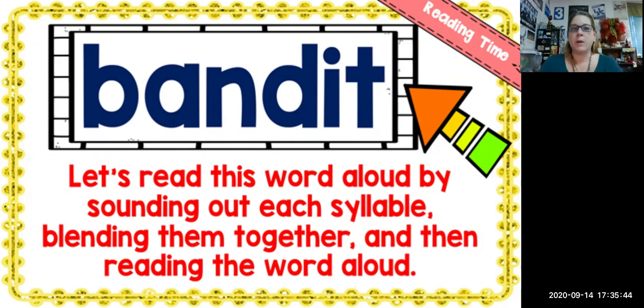Okay? Now I know a lot of people teach you to clap, and that is one way to do it. But here's the problem. If you have a word that you don't know how to say, you can't figure out how many syllables are in that word by clapping, because you could just be clapping at the wrong time. Like you could say bandit, and that would not be right. You were clapping, but you didn't clap it according to the syllables. When you put your hand under your chin, you can tell it's a syllable because your chin goes down with each syllable, okay? So this is the word bandit, and there are 2 syllables in this word.